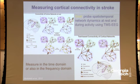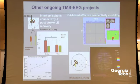Okay. So our goal is to measure cortical connectivity in stroke to probe and characterize these complex spatiotemporal dynamics, and have a really strong time-locked probe to do that, to have these event-related dynamics rather than trying to characterize this over a period of time, say at rest or during an activity. We can actually input signal and watch it move, right? And importantly, we can measure it in the time domain or in the frequency domain. So we can look at oscillatory activity, what we think of as information propagation throughout the system, or we can just look at how reactive a given area is, to get a sense of the level of damage to that area. Okay? So we're doing that.